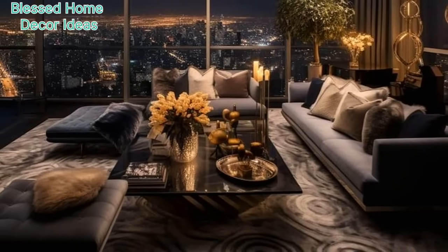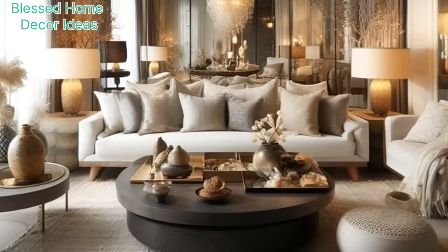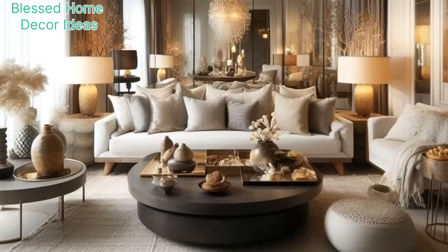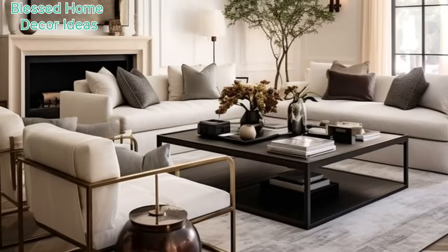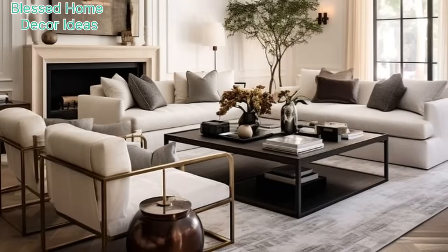If you love a cohesive scheme, then incorporate your coffee table into it seamlessly. Coffee tables work most effectively when they coordinate with the room scheme so they don't appear too dominant within the space. We often choose coffee tables with more neutral tones made from natural materials such as marble and timber.